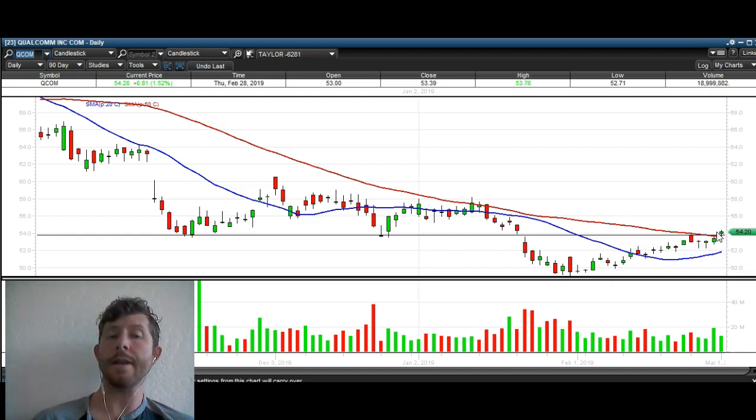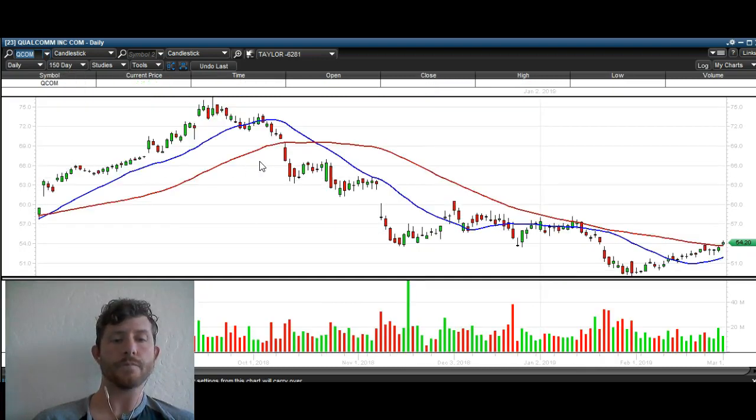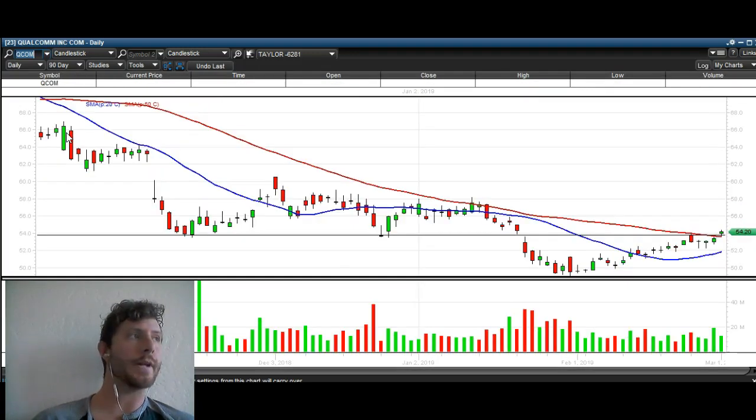Notice the other thing that happened on Friday is we have the first close over the 50-day moving average in many, many months. You can see in the last 3 months, I'll just back it up, the last time we closed above the 50-day moving average was back here in October. So about 5 months of trading below the 50-day moving average. And you can see on Friday was the first day that we actually closed above the 50-day moving average.